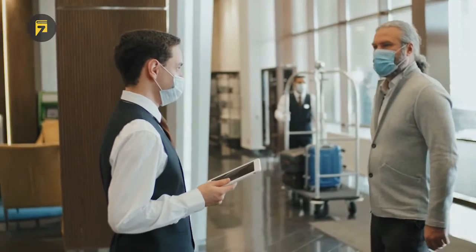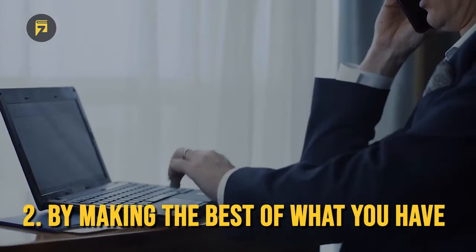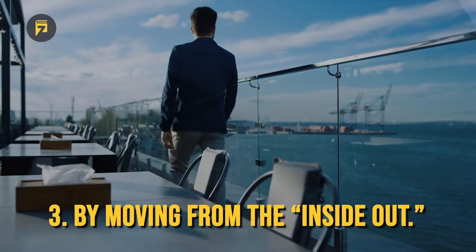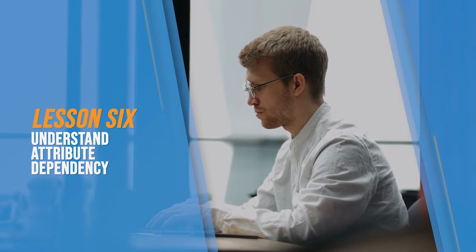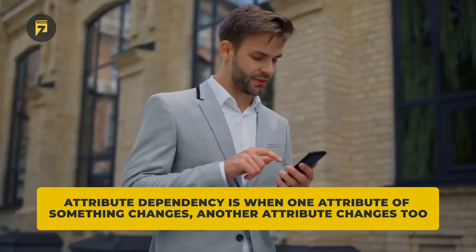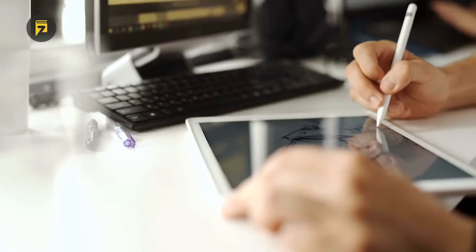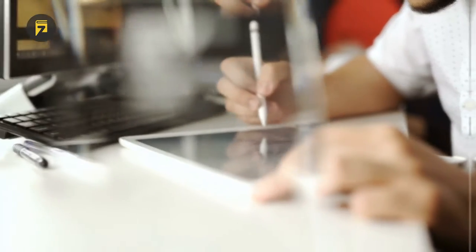This technique can be applied in 3 general ways. 1. Through outsourcing. 2. By making the best of what you have. And 3. By moving from the inside out. Lesson 6. Understand attribute dependency. Attribute dependency is when one attribute of something changes, another attribute changes too. To apply this, we take 2 aspects of the item we want to innovate that were previously independent, and make them dependent in a useful and meaningful way.